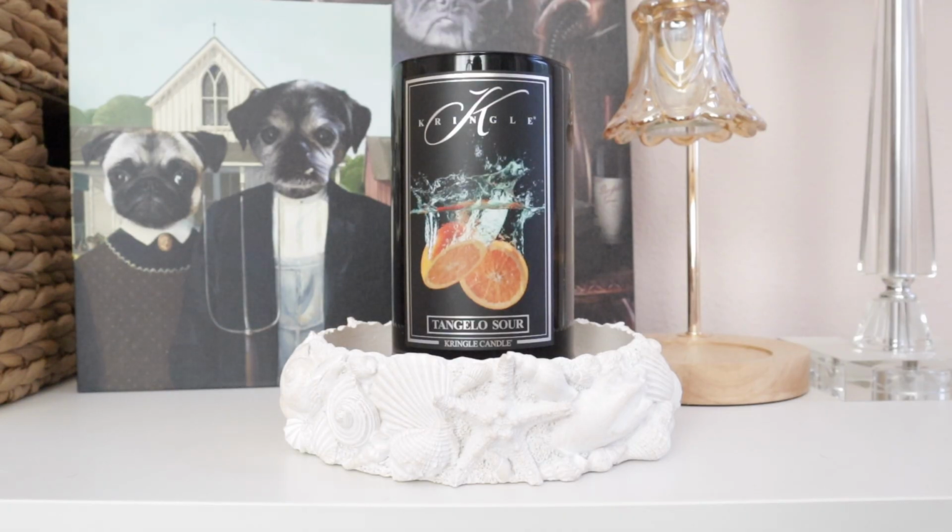Tangelo Sour is a vibrant cocktail of zesty brightness and bold allure. The scent opens with a zesty, sparkling burst of Tangelo and grapefruit, balanced by the lush sweetness of tart red berries. A warm base of guaiac wood and sugared musk lingers, creating a playful yet sophisticated finish. Refreshing and bold, it's a scent full of vibrant charm. The top notes are tangy Tangelo, sparkling grapefruit, and crisp bergamot. The mid notes are jasmine blossom, green leaves, and cassis. And at the base, we have musk, cedarwood, amber, and cottonwoods.